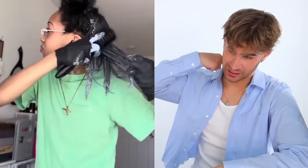We're going with the bleach brushing method, which is great. I've said in the past, if you guys really want to, you can definitely brush the bleach through the hair. Is it the best way of doing it? No. Will it make your application much more even?